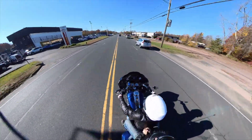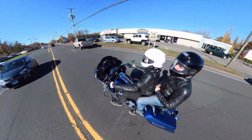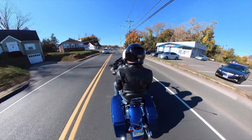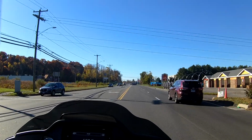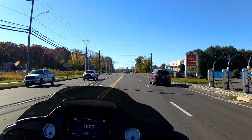But first of all, let me tell you, in the back, it's super comfortable. The backrest that they put, the seat, it's very comfortable. It's one of those bikes that take you long distances. I'm not saying this is something I would buy. It's a little intimidating, the fairing of this bike.